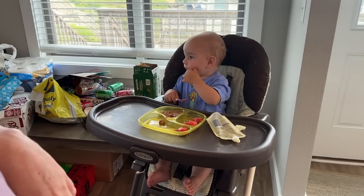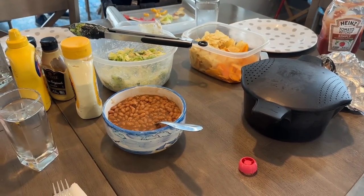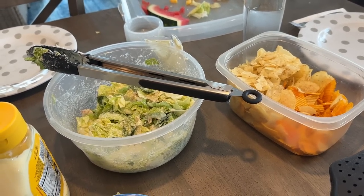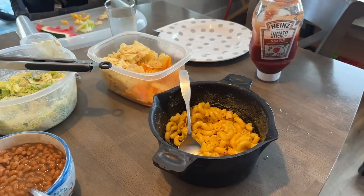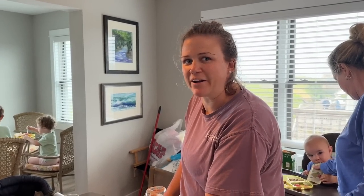All the cans look like that because the children have been playing with them since we've been inside for 3 days. Finishing off the tour of food, we have some baked beans. We got a Caesar salad kit, we got like 3 Caesar salad kits that we didn't order. And some chips, and some leftovers. Crusty old mac and cheese. Some leftover mac and cheese we've reheated a couple of times.